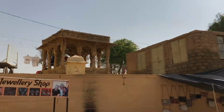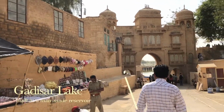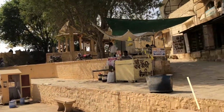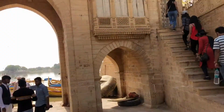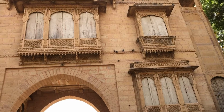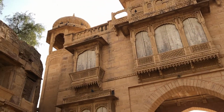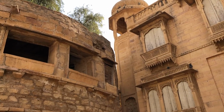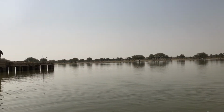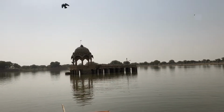Our journey in Jaisalmer began at the most striking man-made water reservoir, the Gadisar Lake. Constructed in the 14th century by Maharaja Gatsi Singh to meet the water needs of his arid lands, it has today transformed into a popular tourist destination. The pristine water surrounded by intricately designed and carved temples and chhatris is a view you definitely don't want to miss.